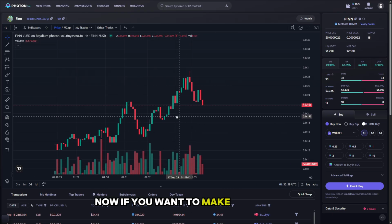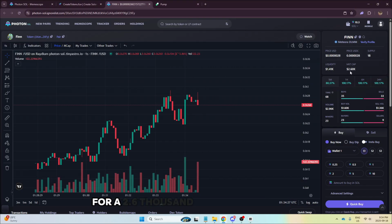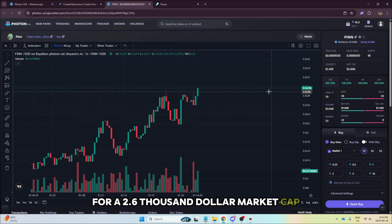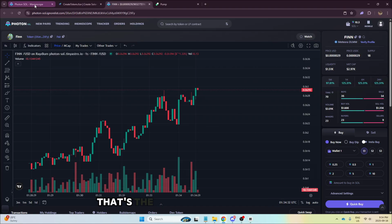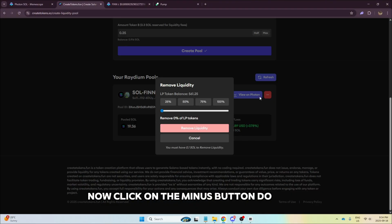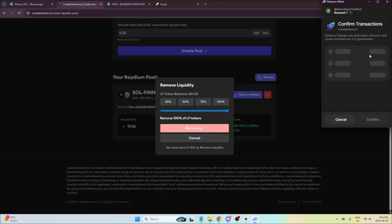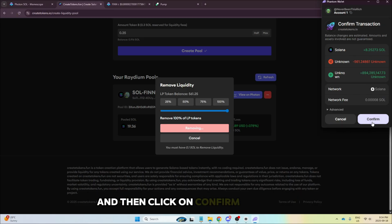Now, if you want to make some money, come back to create tokens.io and then click on the refresh button. And now, as you guys can see, I am up $1.9 thousand in PNL, which is extremely good for a $2.6 thousand market cap, and it's even going higher. That's the beauty of Raydium. Now click on the minus button, do 100%, remove the money, and then click on confirm.